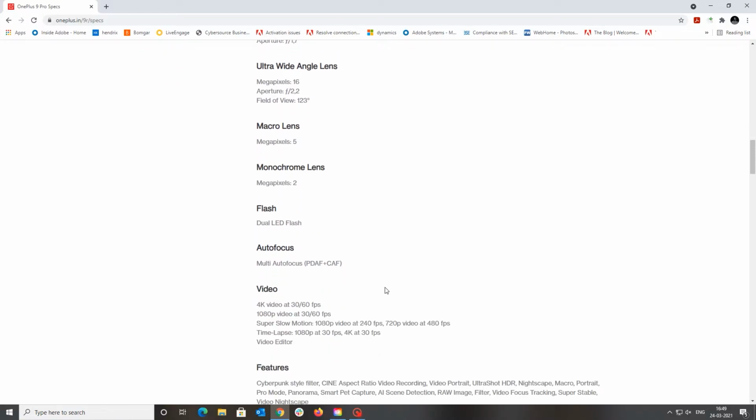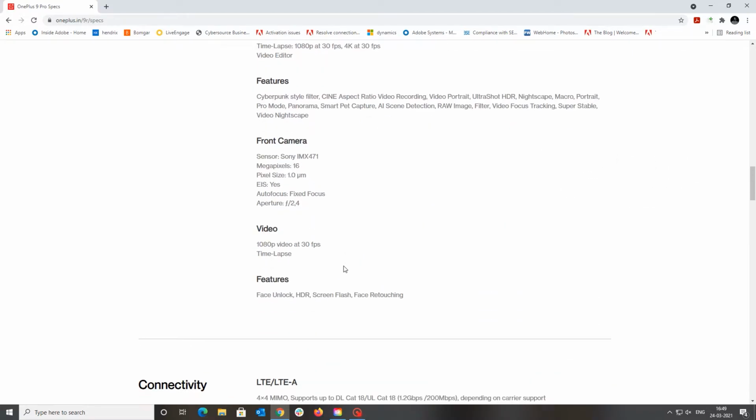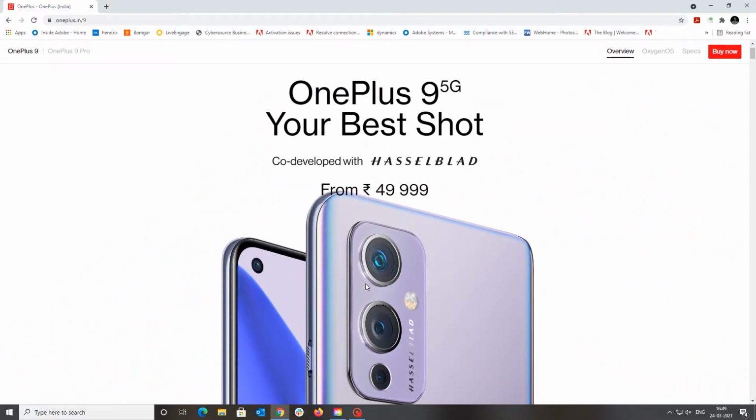And because of the size of the main sensor that is being used in this, it is not capable of 8K video recording, which the 9 and 9 Pro are capable of. Now if we move on to the OnePlus 9, this is one more point that I wanted to talk about, the Hasselblad branding that they have. So the sensors in all 3 phones are Sony sensors. The only thing which is Hasselblad in this is the fact that the color science, or the algorithm that has been used for these cameras, for the color processing and everything else, has been co-developed with Hasselblad. And mind you, Hasselblad does make some amazing cameras, but their cameras are damn expensive.